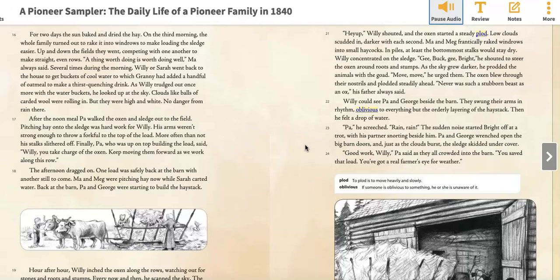Ma, look! Rain clouds! Ma took one quick look at the sky and said, "Get those oxen moving, Willie. We've got to get this load under cover."